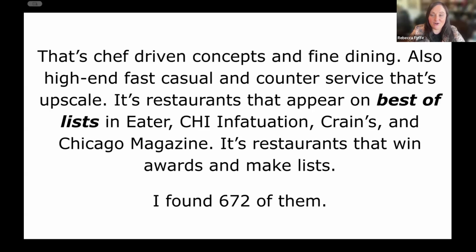It's restaurants that appear on best of lists in Eater, The Infatuation, Crain's, and Chicago Magazine. It's restaurants that win awards and make lists. So I found 672 of them, and I thought that discussing those restaurants and their health inspection results would be so much more relevant because those restaurants are exactly like the membership demographics of the IRA. So let's talk about restaurants just like yours.